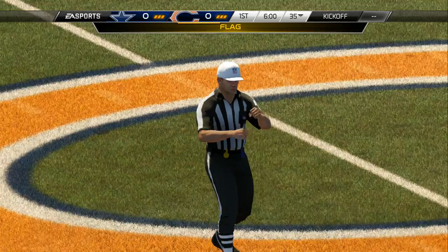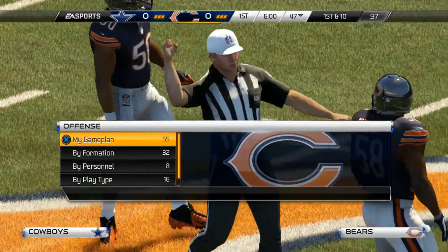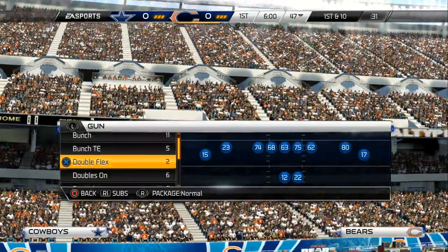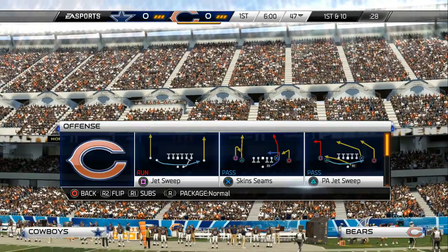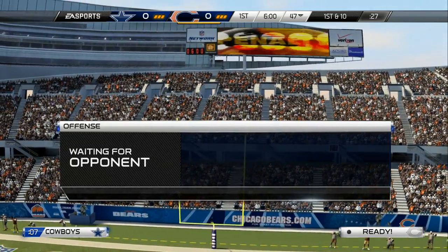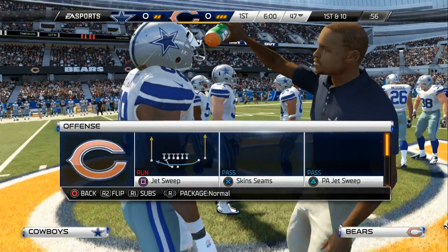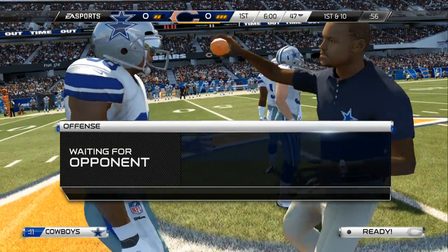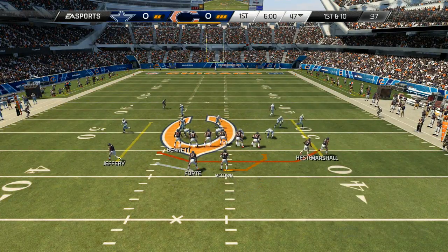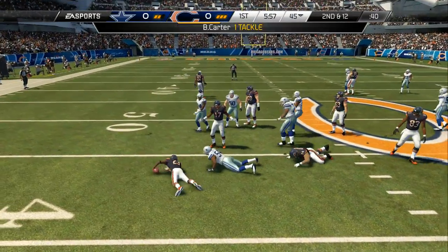Goes down. The last thing you wanted to do here was kick it out of bounds. Defense calls a timeout. The Cowboys defense packs it in now, going with the 46. A tackle behind the line.